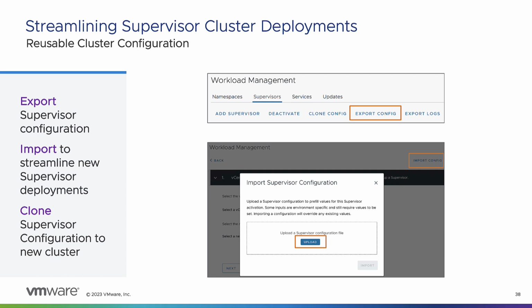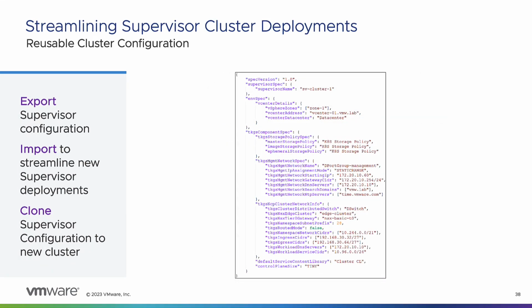If you're starting a brand new supervisor cluster, you'll see an import config button in the top right of the workload management pane, and that allows you to import the JSON document. And taking a look at that JSON document, it's very straightforward, it's not very long, and it's quite easy to read. You can see things like the name of the vCenter address, the name of the vSphere zone if you're using zones, the data center that this is going to reside in, the name of the supervisor cluster, and things like the storage policy and network identity as well. So you can either keep all that information static and only change what you need, or make larger customizations to this as well.